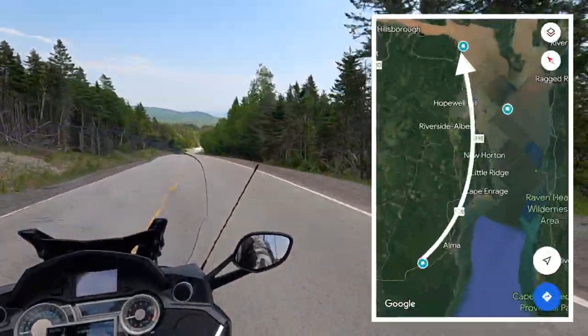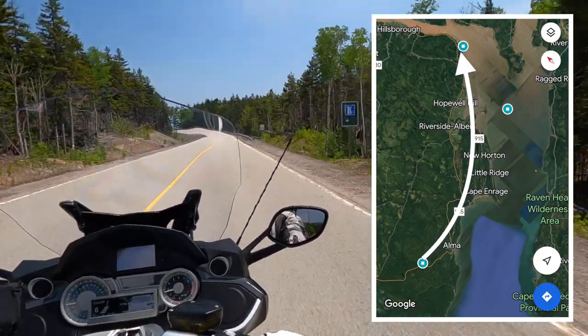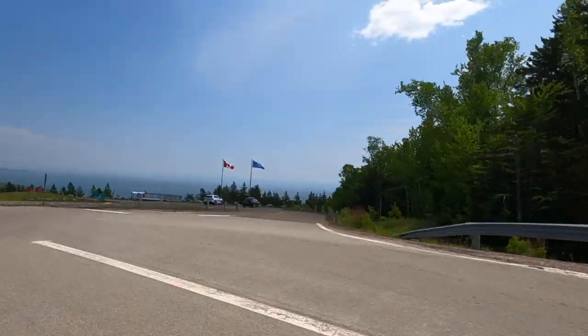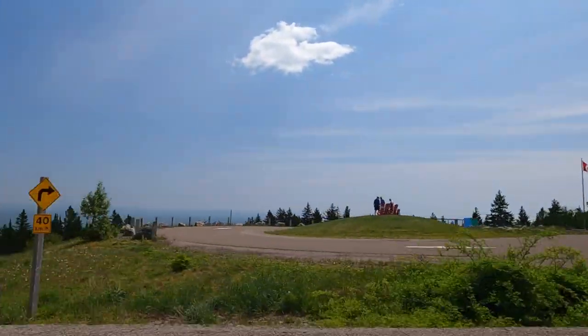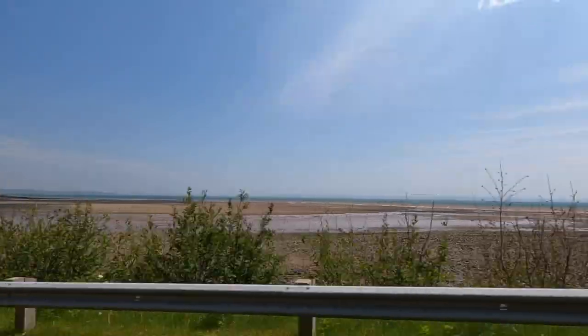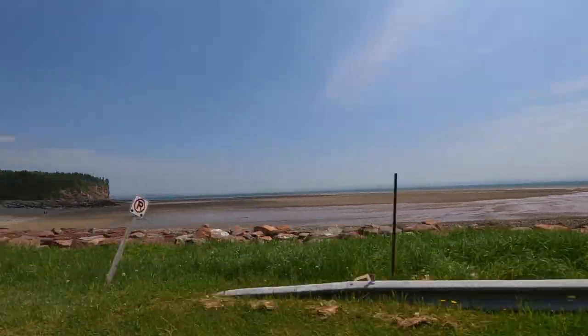As we left the enchanting Fundy Trail behind, the landscapes of New Brunswick embraced us with open arms. Rolling hills covered in lush greenery stretched as far as the eye could see, and the scent of the sea lingered in the air. It was a sight to behold, with quaint coastal villages dotting the horizon.